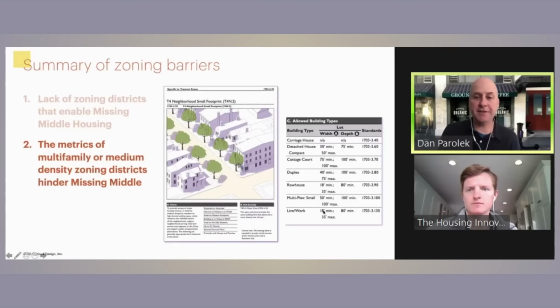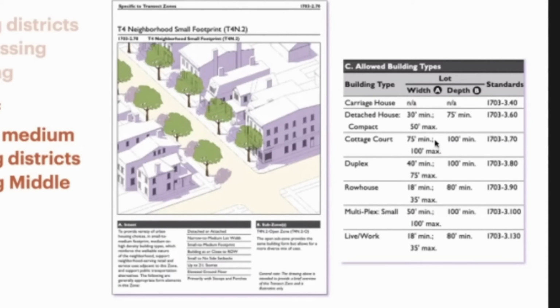There has to be a minimum lot width for each of the types to be applicable. For each of the types, there's a minimum lot size. Between 40 and 50 feet is when the allowance of the fourplex is triggered. The lot width, for example, has to be at least 75 feet wide to allow the cottage court. The next step of delivery that zoning needs to do.